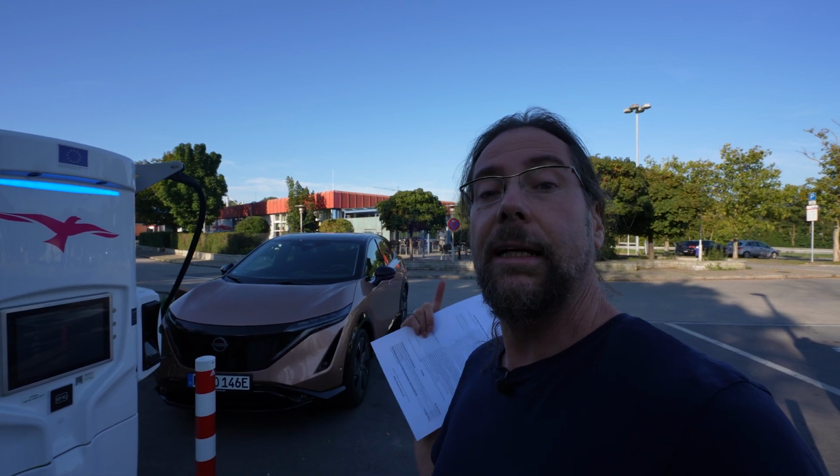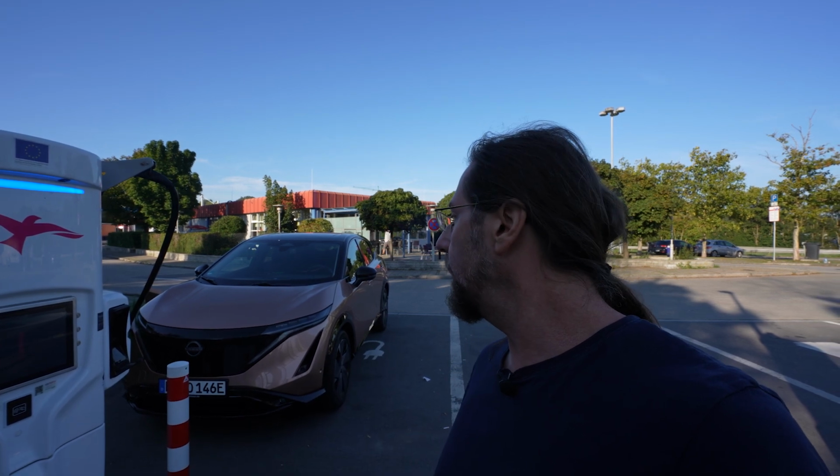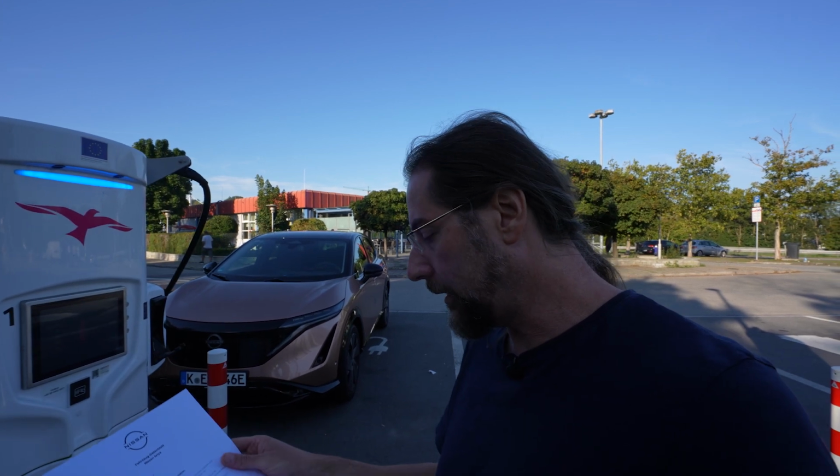I'm going on a highway when this is full, and then in eco mode we're going to drive at 130 kilometers an hour and see what range we get, to arrive back here with around 10% or so, and then we do a charging test.